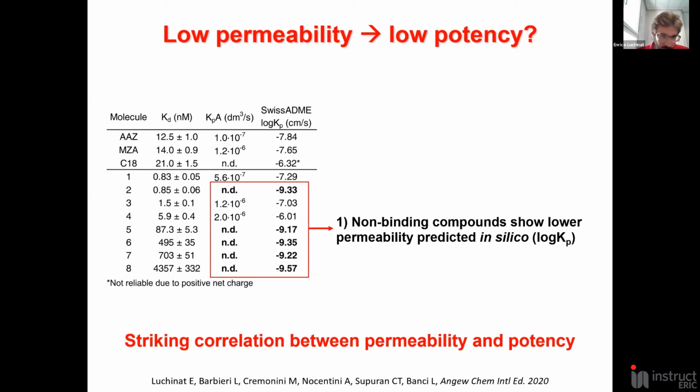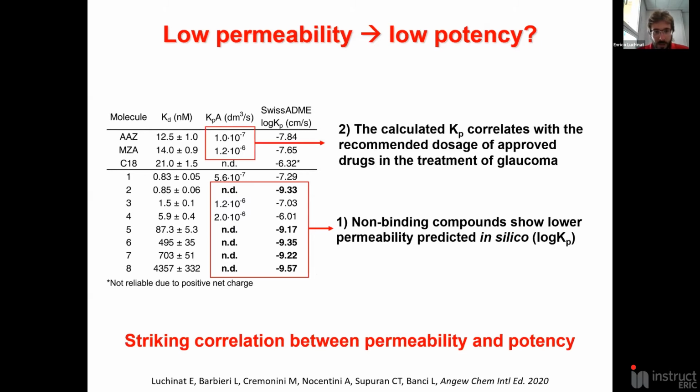So we observed that several compounds which were not binding had actually a much lower predicted permeability, which was corroborating our hypothesis. And then even more strikingly, the two approved drugs had different permeability in our conditions. They differed about 1 order of magnitude, which correlates with the dosage recommended for these two drugs in the treatment of glaucoma. So that is a very good indication that we actually are probing some physiological behavior that is relevant then in the later steps of a drug discovery pipeline, where you are interested in maximizing the permeability, because that would also increase the potency of the drugs.